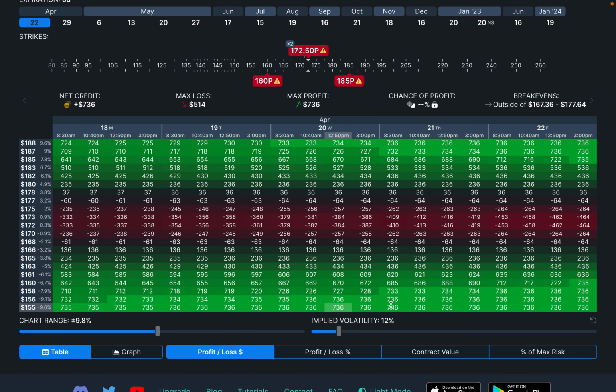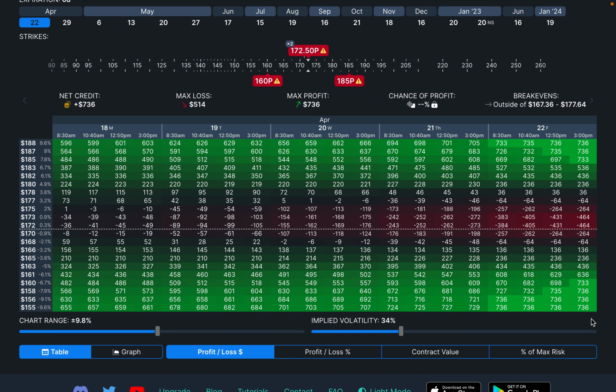So anyways, this is the short put butterfly. Again, the strategy allows you to make money both ways, up or down. However, you do not want the stock to trade sideways because that's where you're going to lose money. You want it to go up or down here.